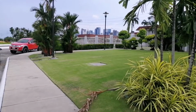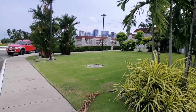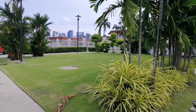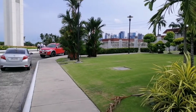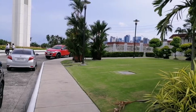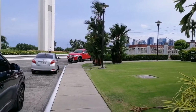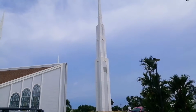Opposite of the temple is the patron house as well as the MTC and the distribution center. So there is a tunnel that connected this temple to the other side of the road. You don't have to cross the road. And this is the temple itself.